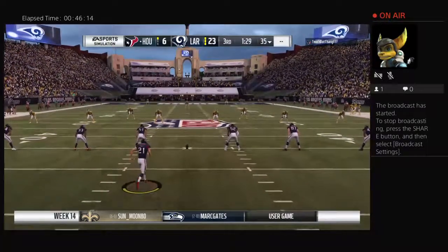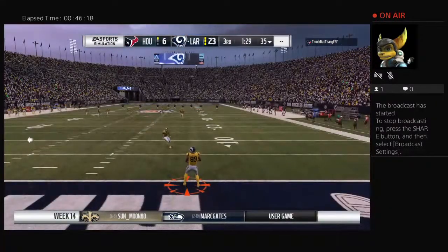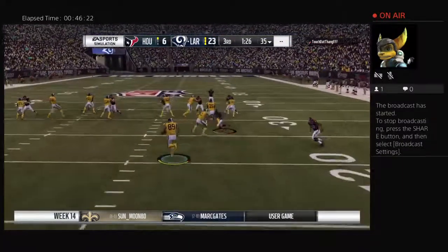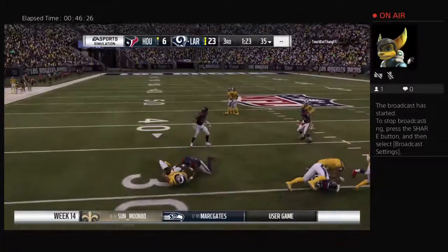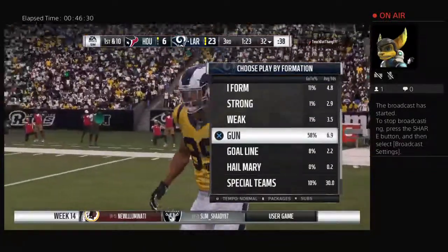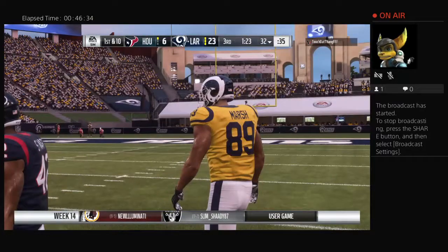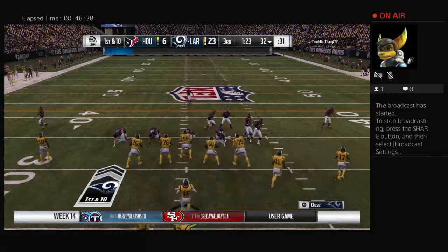Here's Parkey now, set to kick it away. This is fielded at the goal line. Solid return, pretty good field position. They'll start at the 32-yard line. The Rams offense now making their way out to take over. Goff will lead the Rams up here 1st and 10 at about the 32.